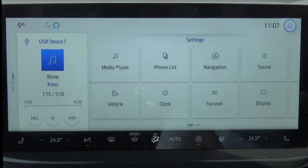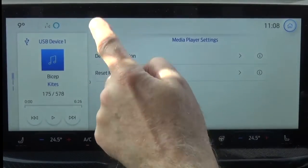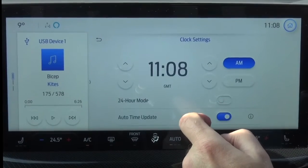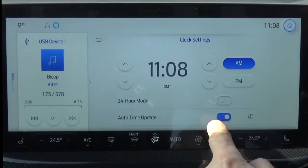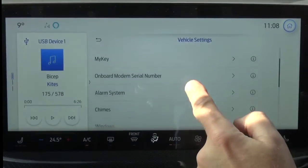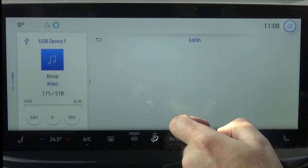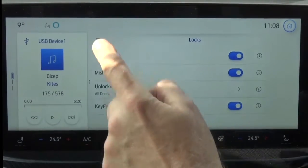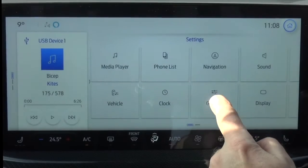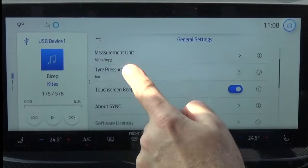Under settings, quite a few features to do with your media player and your phone and navigation, and of course the clock. You can have it automatically update the time. Vehicle settings, various things you can set there. And I recommend you just go through those features rather than me explain some of those. We've even got tyre pressure unit. Ooh.